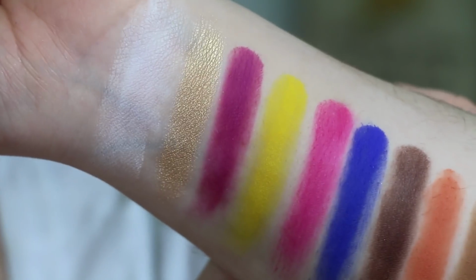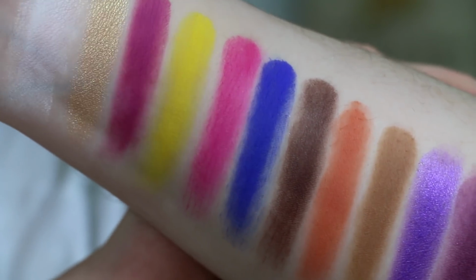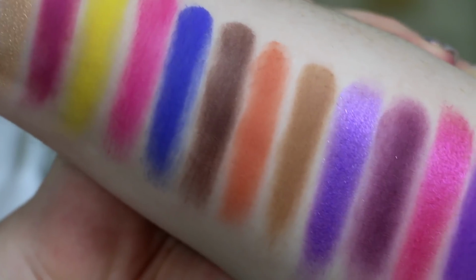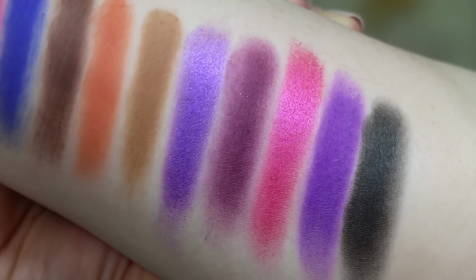It is a very bold, beautiful arrangement of colors. You have some shimmers, some mattes, you have neutrals, you have a lot of pops of color. I would say it's pretty evenly weighted, 7 pops and 7 neutrals, which is nice if you're going for an all over day feel or night feel. You want a palette that can really do every look. I do think you could get a lot of use out of this for that reason. Now, if you're looking strictly for a pop of color or just a neutral, this obviously won't be the palette for you because you'd only get use out of half the palette, and the other half would be useless.